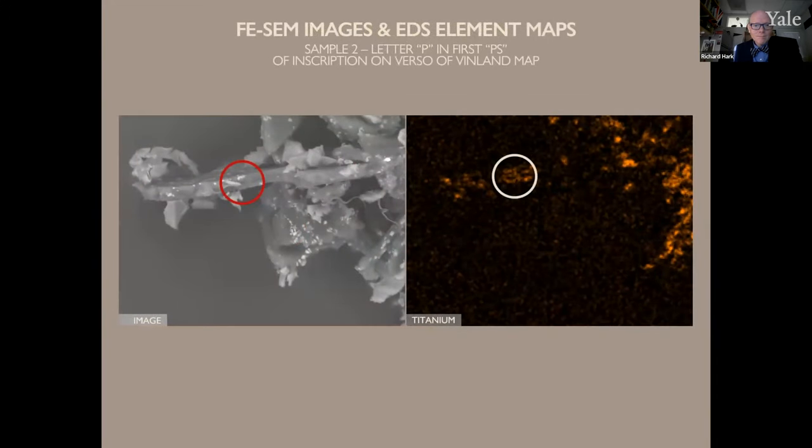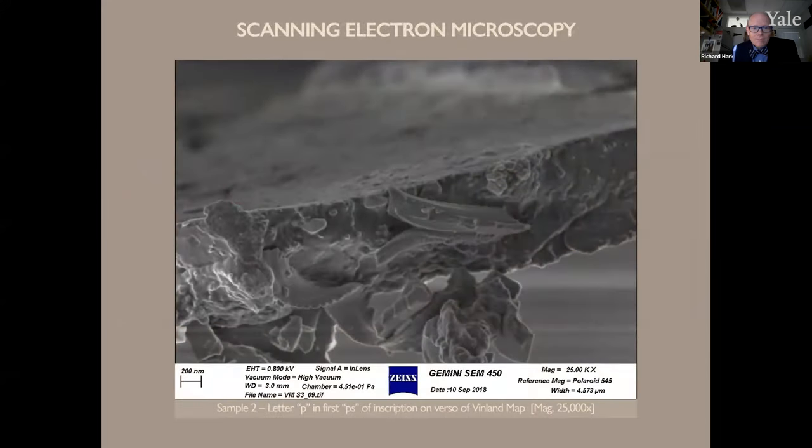This FESEM image is oriented so that we are looking at the edge of the ink layer with some attached parchment fragments. The titanium particles are highlighted in the EDS map and are shown at higher magnification in the next image. The circled areas contain particles with the same rhomboid shape seen on the recto of the map and the altered text passage on the Tartar Relation. These particles are clearly embedded in the ink and not merely clinging to the surface.